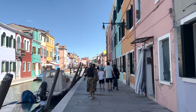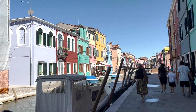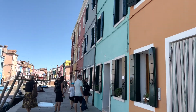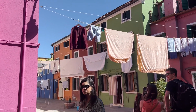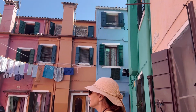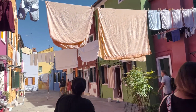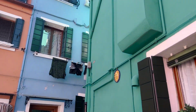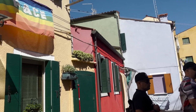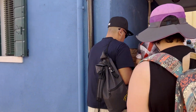What color house would you want to live in? Probably one of the greens or teals. Yeah. I could do a fun seafoam greenhouse. So when they say that Burano is famous for the colorful houses, they are everywhere. Not just by the front or the rim, they are literally everywhere.